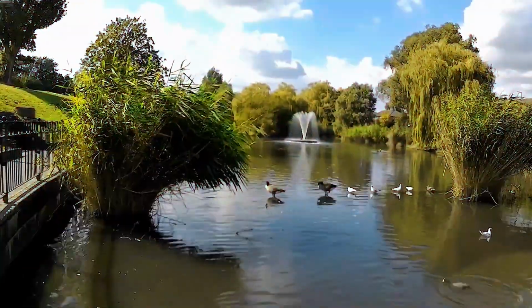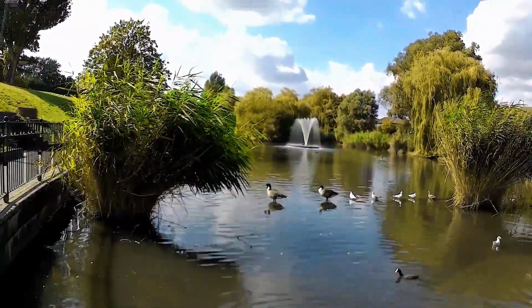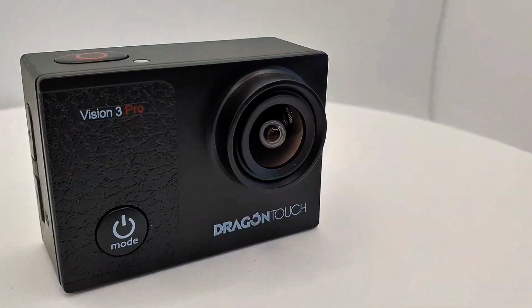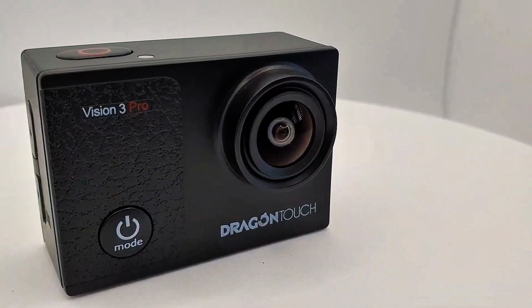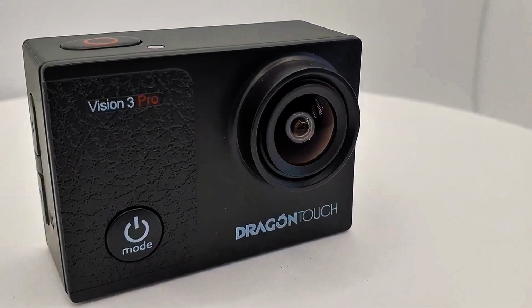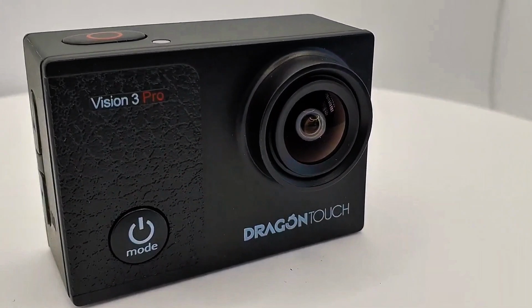This product does not have amazing video quality, but if you are looking for a decent camera, then this is a good option. The beauty of Dragon Touch Vision 3 Pro is that you can download the app XDV to share your videos or photos instantly on social platforms like Facebook, YouTube, and Instagram, etc.